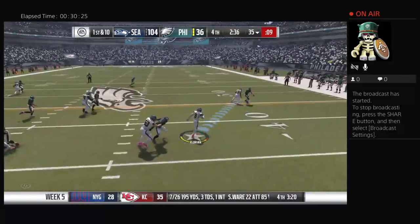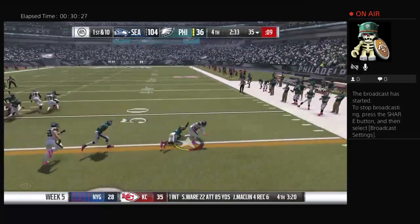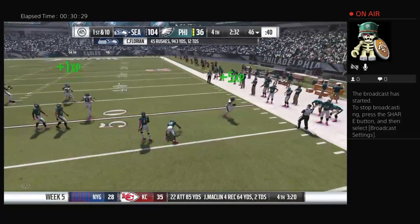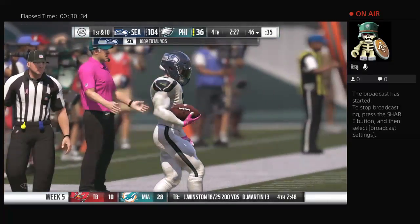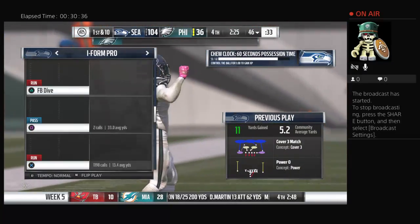They'll give it to him right up the gut. Room here to run. And able to get this one across the 45 before he's brought down. Give him 11 yards that time and a new set of downs. Into the fourth quarter now.